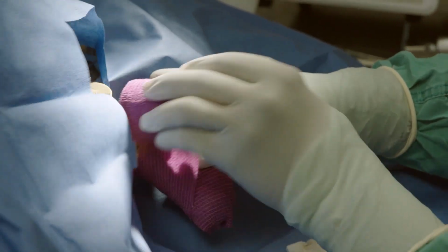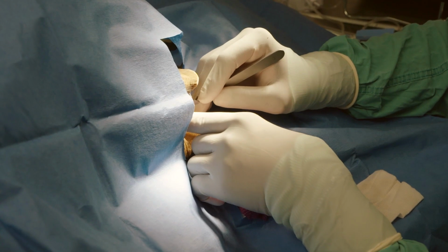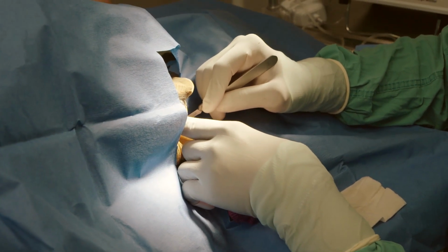I'm concerned, but I'm optimistic. Bedrock seems to be in good health, very strong girl. However, reptiles with anesthesia is very dicey. It makes you nervous. I'm not gonna lie, I'm nervous, but we gotta do what we gotta do. Okay, I'm cutting.